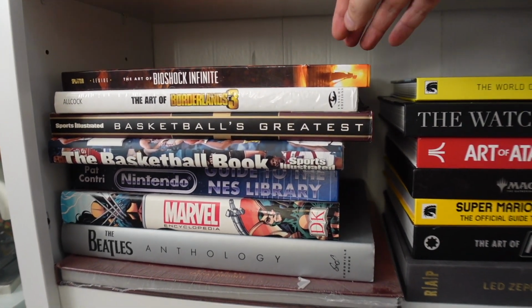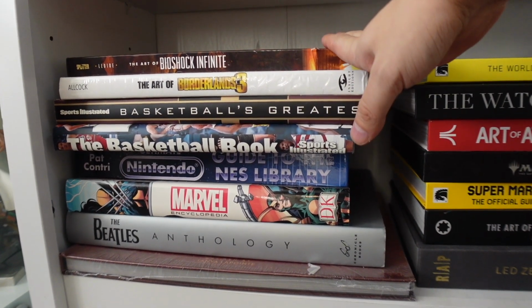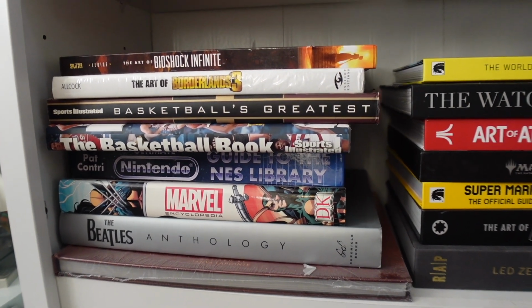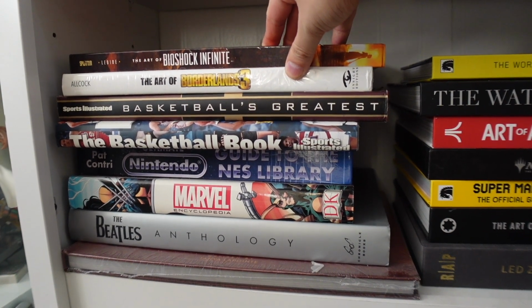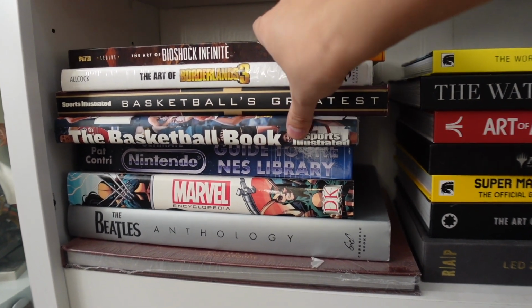I have BioShock Infinite, one of my favorite games, and I really love the art in this game. So I had to have the art book for BioShock Infinite. Love the art in that game. Borderlands 3, another game I play a lot. I like the cell shaded art in that game, so I got that one. Then I have some basketball books.